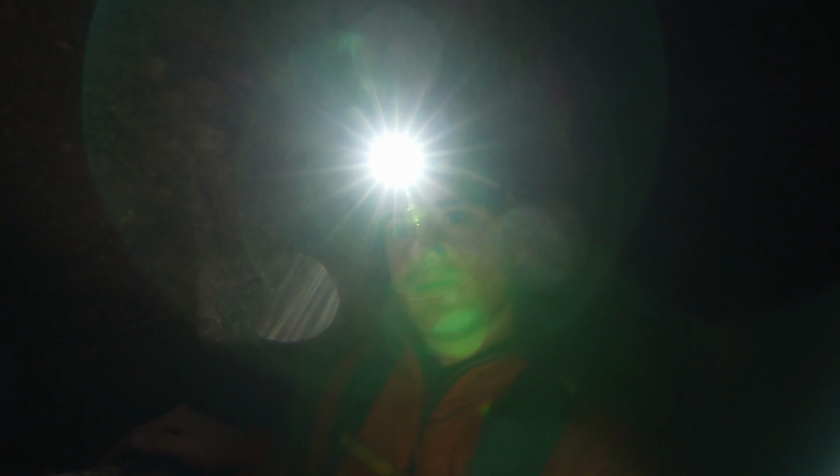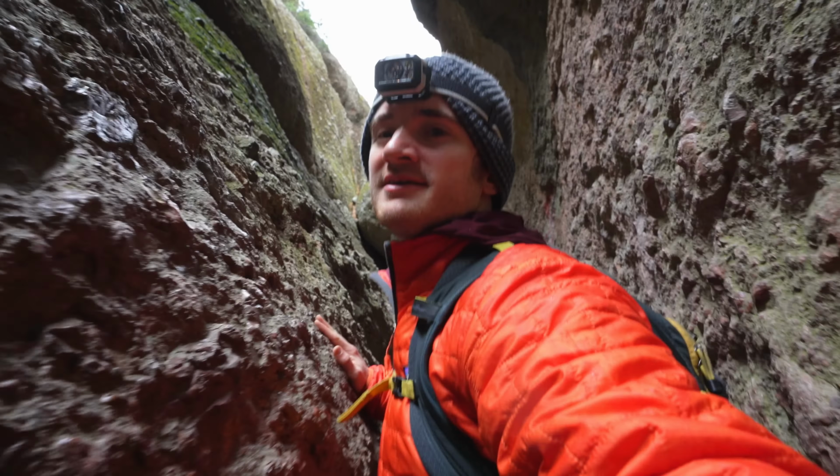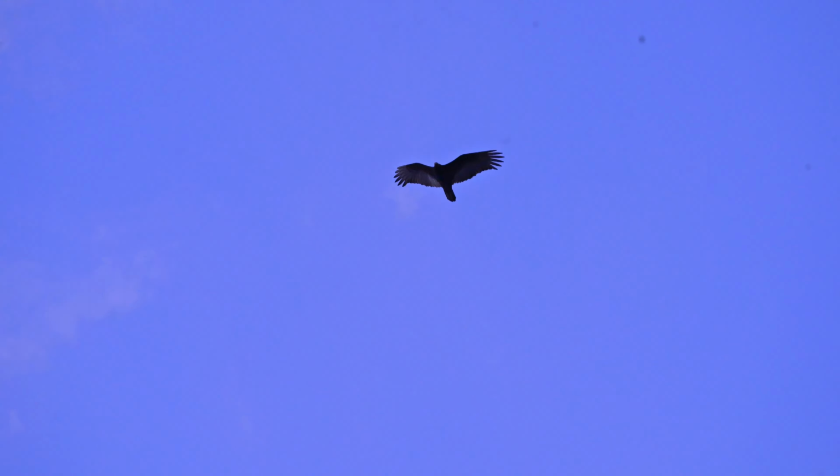A tight fit in some of these spots. That's me, digging in to one of California's best kept secrets. Yeah, it's a pretty tight squeeze on the backpack here. That's the hole in the ground I just came out of. This is California's least visited national park.